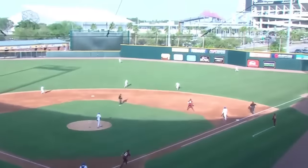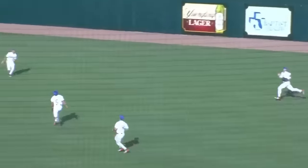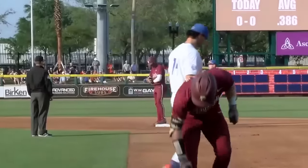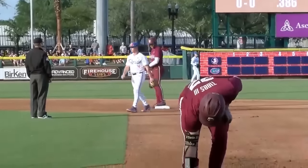Philpott's 2-2 again. Hit out to center. A little jam job. Robertson's going to have to hurry to get there. It's in no man's land. Shelton couldn't get it either as he tried to get out there. And a bloop base hit is going to give the Seminoles a couple of base runners.